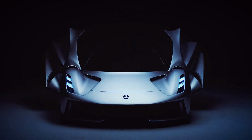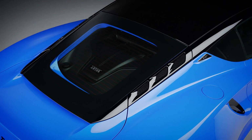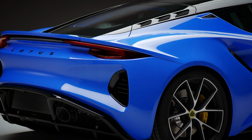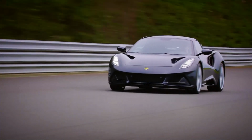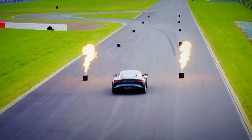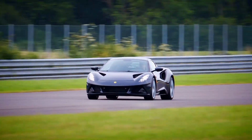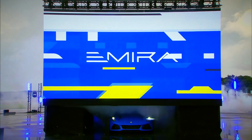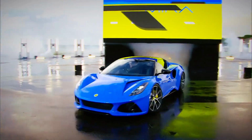The wonderful styling has been influenced by the Evija, an electric hypercar in its final stages of development, while the supercharged Toyota V6 from the Evora and Exige remains. However, the 3.5-litre V6 is not the only engine option. While all first edition models will be equipped with the familiar Toyota engine, pumping out something in the region of 400 horsepower when it arrives in dealerships in spring next year, later versions will also be available with a turbocharged 2-litre engine from AMG.